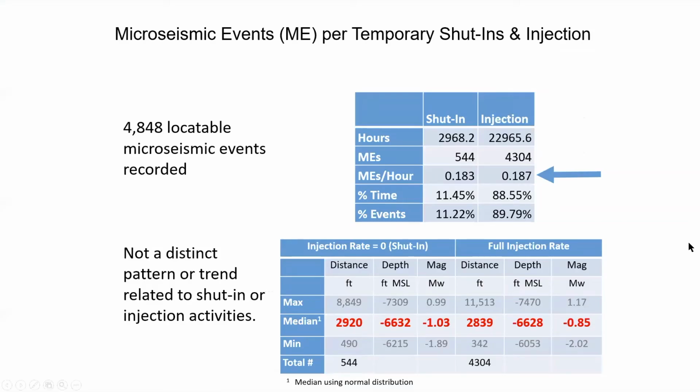One of the things we took a look at also was what was going on during the temporary shut-ins and injection for microseismicity. One of the things we wanted to look at was does shut-in increase activity, or do we see decreased activity, and so we had the rate of injection tied to each of the events, and normalized events per hour. We saw no difference between the temporary shut-in time periods and injection time periods. And also looking at the median distances and depths, pretty much they're the same. We did see a little lower magnitudes of events during shut-in.